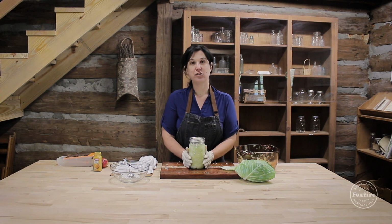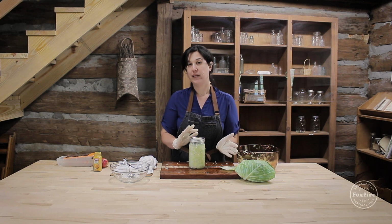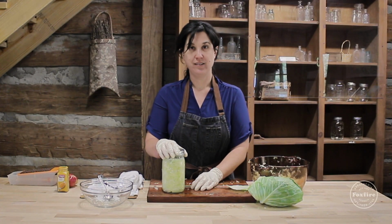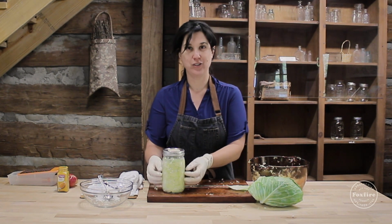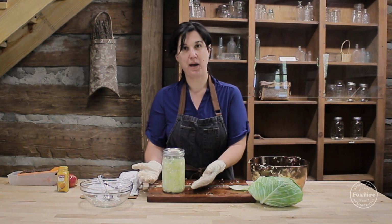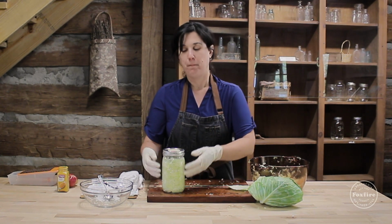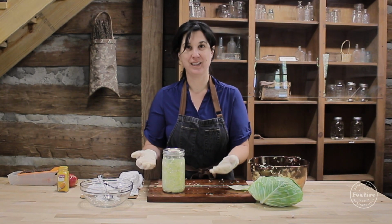And now you're going to let your sauerkraut naturally ferment on your counter at home in a place that's away from direct sunlight. As your jar sits on the counter, you may notice some bubbles being produced in the jar. This is a byproduct of fermentation, carbon dioxide. Because these bubbles have nowhere to go, we have to help release them.